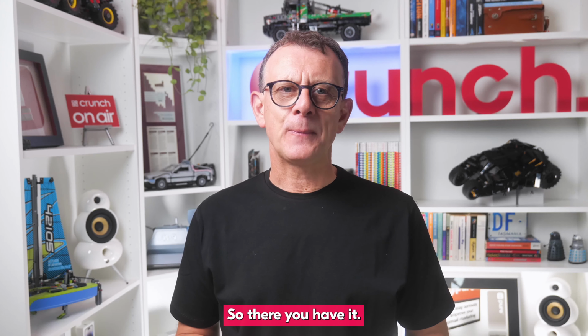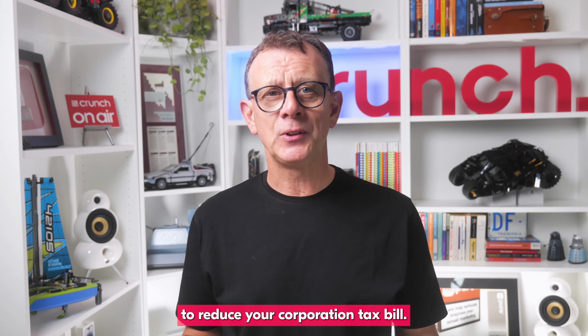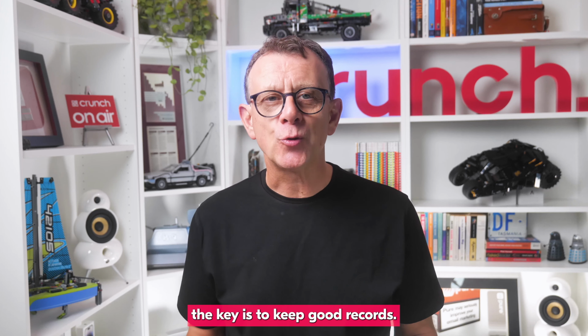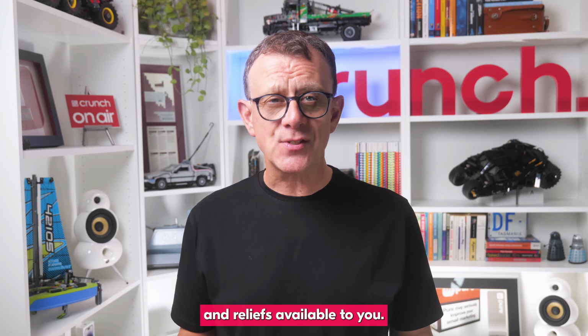So there you have it. 5 straightforward ways to reduce your corporation tax bill. Remember, the key is to keep good records. Plan ahead and make the most of the allowances and reliefs available to you.